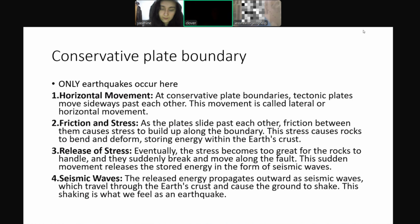This sudden movement releases the stored energy in the form of seismic waves. Seismic waves. The released energy propagates outward as seismic waves, which travel through the Earth's crust and cause the ground to shake. This shaking is what we feel as an earthquake. They rub against each other, friction builds up, eventually that friction becomes too much and the stress accumulates to a point where it is released and seismic waves occur and then an earthquake.